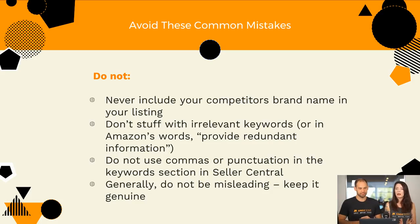So here's just a few common mistakes that people make when it comes to keyword research and creating your listing. Don't include your competitor's brand name in your listing. It might be tempting, but it's bad for the customer experience. It's generally frowned upon, like it's against, I presume, Amazon's terms of service.